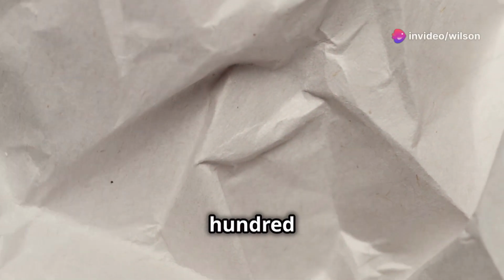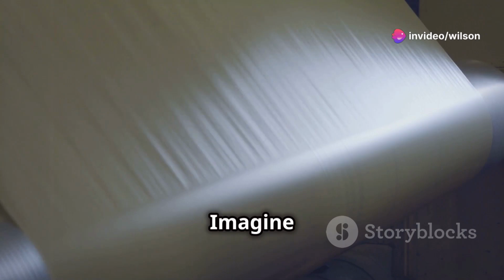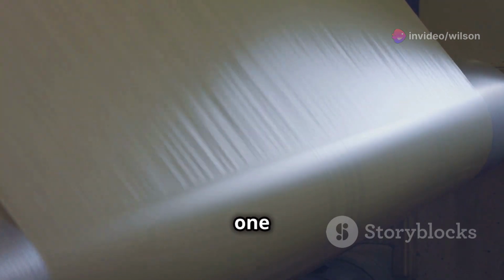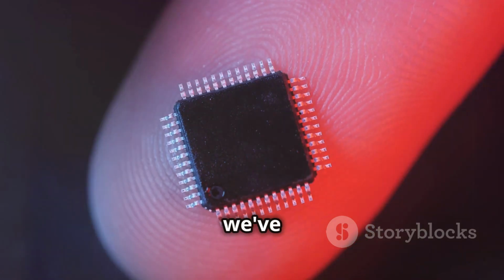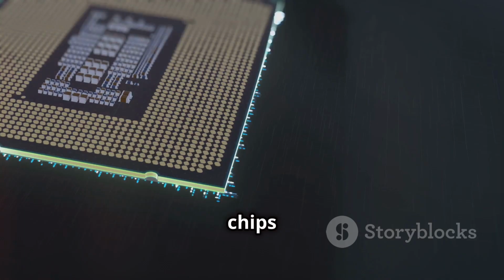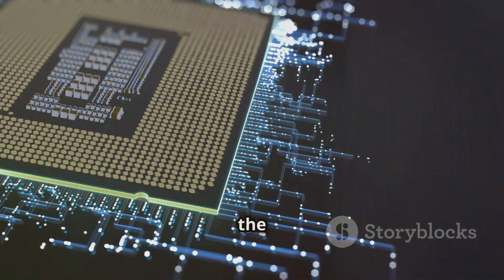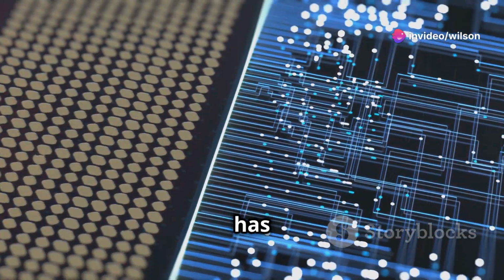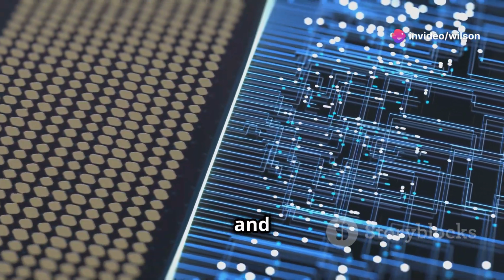To put that into perspective, a sheet of paper is about 100,000 nanometers thick. Imagine stacking 100,000 nanometers to equal the thickness of just one sheet of paper. That means we've gone from fingernail-sized chips to chips with components smaller than the wavelength of visible light. This leap in technology has transformed the way we live, work, and communicate.